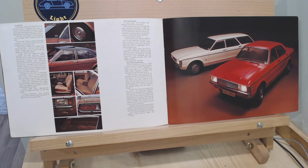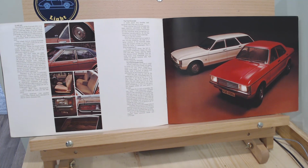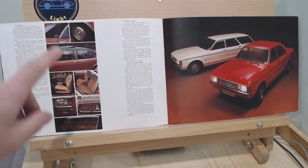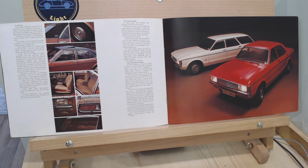And then we move on. It gives more or less images of that top of the range GXL, but also the one it's just referring to as the Granada and Granada Estates, which we'll look at as well. You could also notice, of course, there's a more attractive grille even on the lowly Granadas compared to the Consul. But anyway, let's start by looking at some of these GXL images and maybe a little bit of this text.